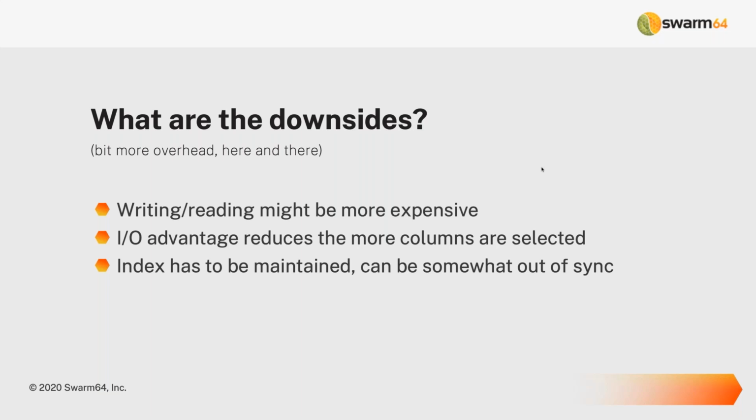And also, as stressed already, the index has to be maintained. It can get out of sync. That doesn't mean, on the other hand, that you're getting false data back, but it means that your query, which could be really fast, might be a bit slower because it has to read some additional rows because the index was not yet up to date.